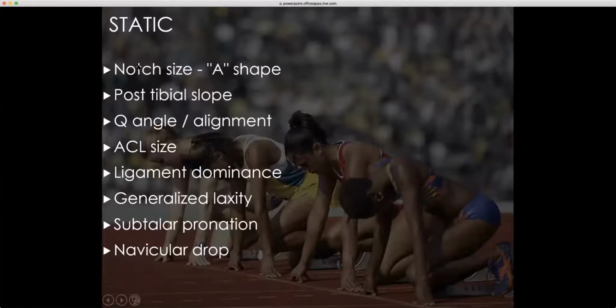So the size of the femoral notch: a more narrow notch, increased risk. I have a slide coming up that'll talk about that. This is a much newer concept, posterior tibial slope, the angle of the articular surface on the tibia, and I'll talk about that also. Some studies suggest that an increased Q angle, which has always been thought to be related more to patellofemoral pathology, may put female athletes at a higher risk.